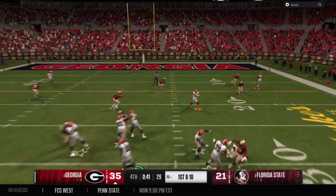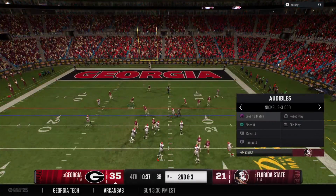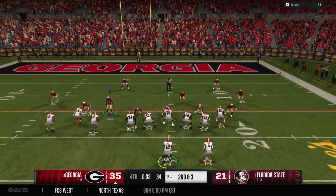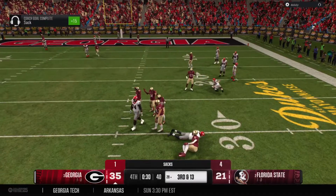Here comes a first down pass attempt. Quarterback finds a target on the right. It's complete. They stop the receiver, but that's a solid gain on that play. Looking to pass here on second down. Down he goes. A sack.